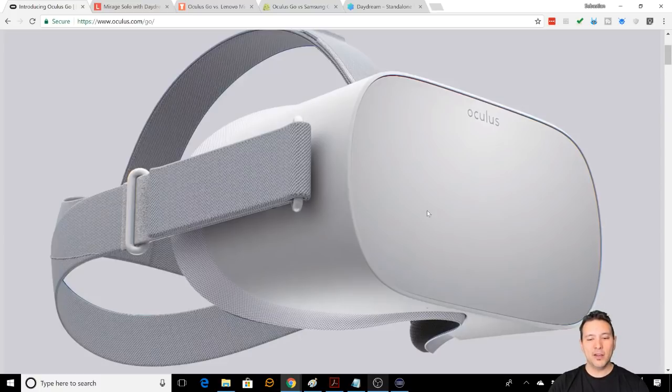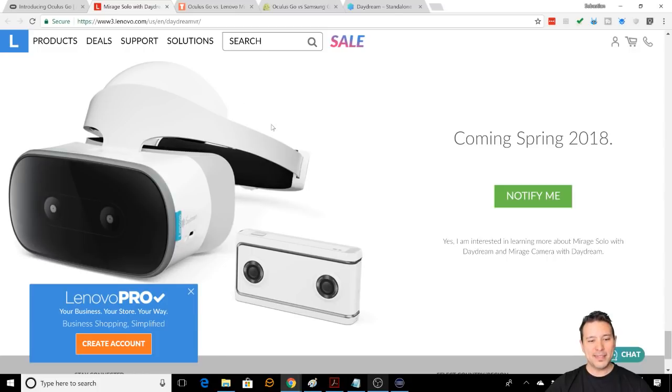So the tracking is not done with cameras, and actually there is tracking, of course, but the tracking is only 3 degrees of freedom. Now, what does this mean? Let me try to tell you as clear as possible. With 3 degrees of freedom, what you can do in VR, you can look left, right, up, and down. That's it. That's the 3 degrees of freedom that you can get with the Oculus Go, and that is very limiting.